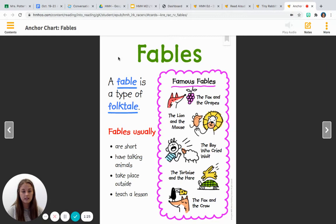Here's an anchor chart to teach us a little about fables. A fable is a type of folktale. Fables usually are short, have talking animals, take place outside, and they teach a lesson. These are some famous fables that you may have heard of before. The Fox and the Grapes, The Lion and the Mouse, The Boy Who Cried Wolf, The Tortoise and the Hare, The Fox and the Crow.